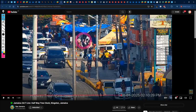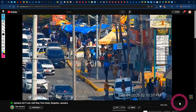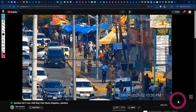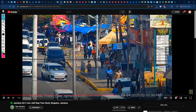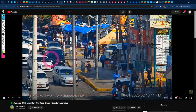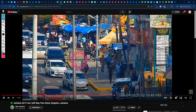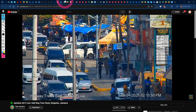And if we take a look at the Halfway Tree cam from See Jamaica's YouTube channel at around 2:10 p.m., we can see that Jamaica was definitely not getting in on much in the way of bad weather at all at that time. Clearly, we can see people walking about, going about their business, people in their vehicles going about their business. 2:10 p.m. was showing that we're receiving some sunny conditions across the island, across Halfway Tree today.